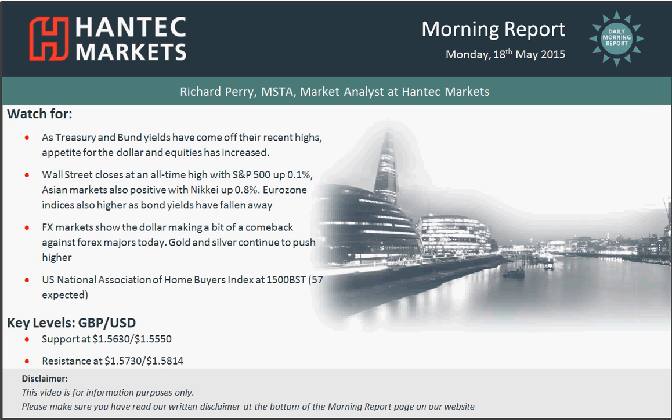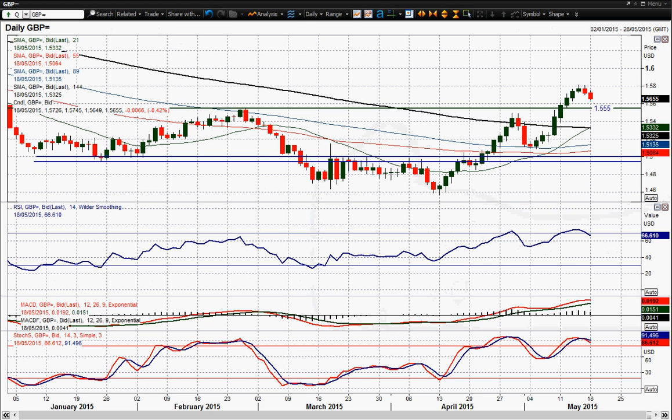Let's move on to cable now. And cable did engage this slight correction after all. The slowing advance of these bull candles, the RSI up above 70, MACD lines beginning to come back together, stochastics crossing over already, so maybe a bit of a near-term correction, and I think it's going to play out similar to the move we had at the beginning of May, where you had just 2 or 3 days of downside before you had the bulls coming back in again.